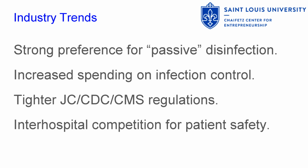There are also tighter regulations and restrictions from the Joint Commission, from the CDC, who they have to report data to, as well as CMS. So these organizations have never had stricter regulations than they have right now. It's never been harder to comply with patient safety standards than it is right now. So what we're doing is making something that works very well with a minimum of operator intervention.